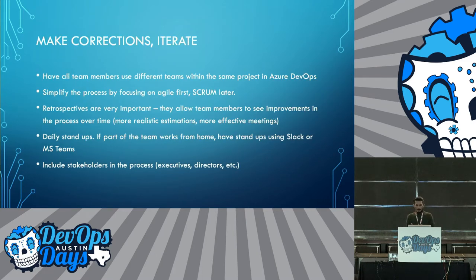So start making corrections and iterate. Part of the mistakes that people make is thinking that once we go Agile, we cannot make mistakes. It is an iterative process, so things are not going to go great at first. We're going to be missing a lot of tasks, but each sprint we will get better, and that needs to be communicated constantly. So have all team members use different teams within the same project in the Azure DevOps, as I mentioned.